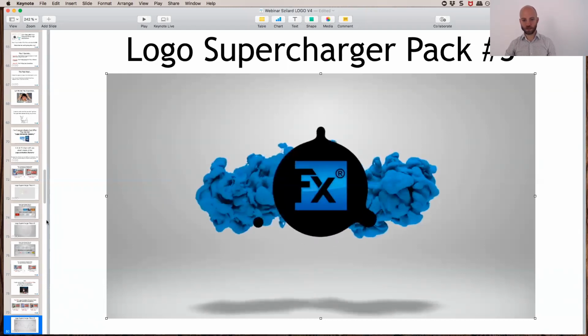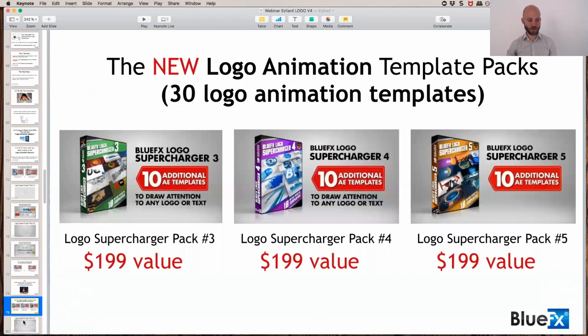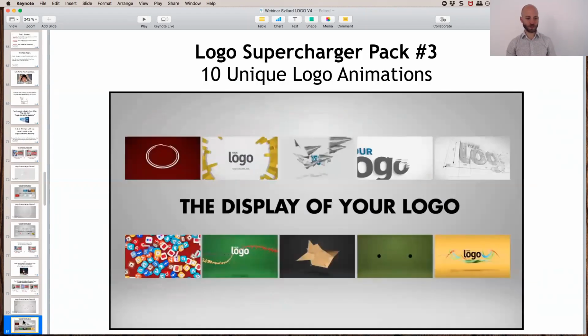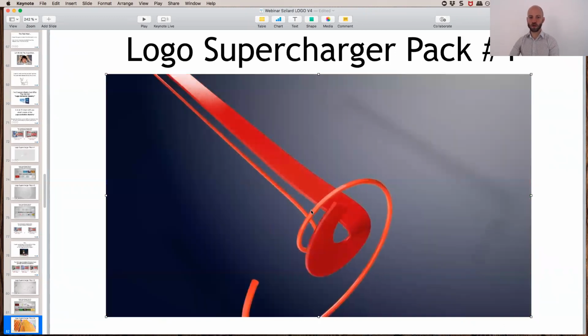Look at the elegance of these movements, like this. Okay, good. I'm not going to show the entire presentation video. Let's continue. So, Logo Supercharger Pack 3. Okay, Logo Supercharger Pack 4.